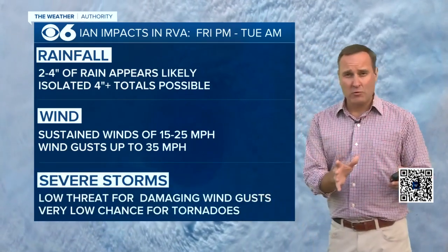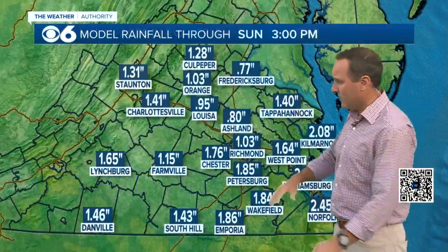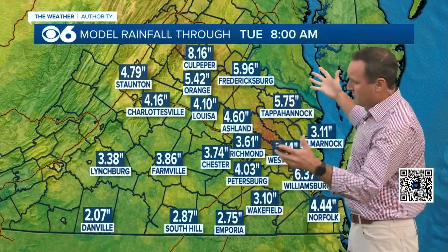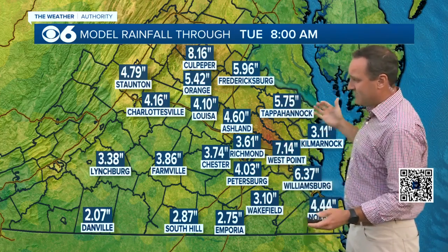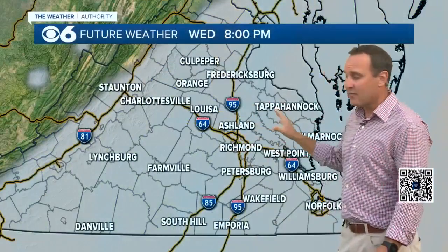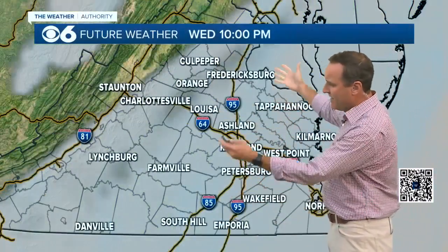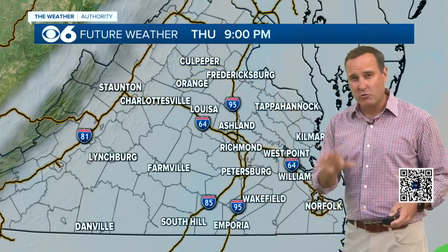This is going to be a long duration rain event, though, beginning Friday afternoon and lasting all the way through Tuesday morning. Total rainfall here, some big hefty totals in here. Not everybody's going to see totals as high as these 6, 7, 8 inch totals, but I do think that 2 to 4 inch range is very solid for many locations. For the rest of tonight, just a few high clouds, and tomorrow those clouds will begin to thicken up, but it will stay dry tomorrow.